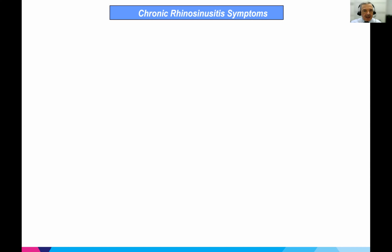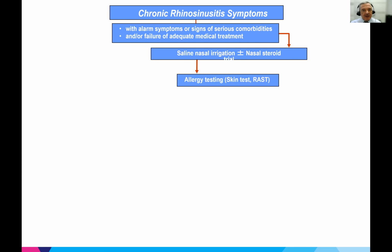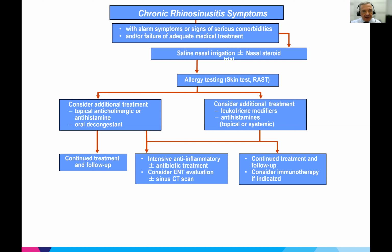Next. So you see here from the flow chart, that the first thing is to try, there were no alarm symptoms or serious comorbidities, and we couldn't quite say that she had failed medical treatment. So a trial of saline irrigation and topical corticosteroids was indicated. We determined that she was atopic, and adding leukotriene modifier and topical antihistamine such as azelastine.